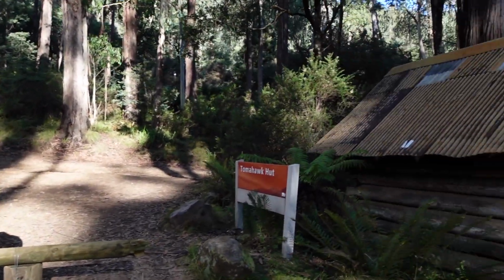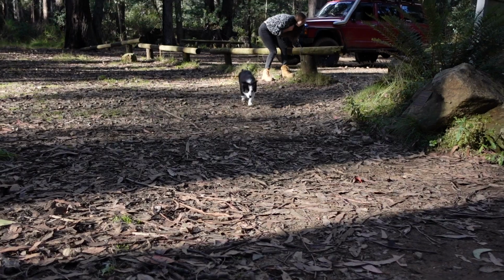Got to Tomahawk Hut, which is pretty cool. About to start heading down towards Razorback Hut to meet Mum and Dad there for the night. Dad had work today, so he's going to meet up with us tonight. And then tomorrow we'll head up towards Bluff Hut, Craig's Hut, do 17 mile Jeep track, Bluff track, and a few other cool things. So yeah.